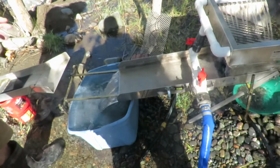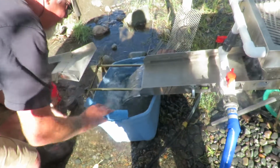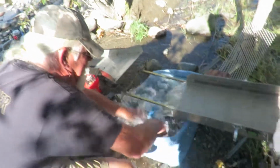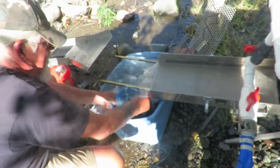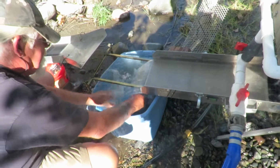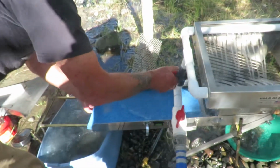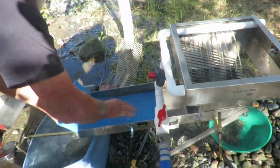Now what I'm going to do, this is very important now, is that this miner's moss is where most of the gold will be. And you can see how I have to really get down here and agitate this to shake all that gold out of the string. Now after all that amount of work, you want to be able to get every speck. And what I do now is, while it's running, I just make sure that I put everything back together.